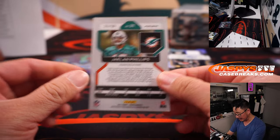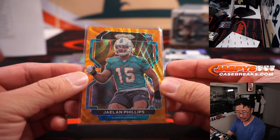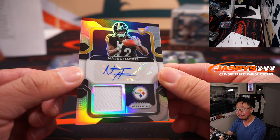There's Jalen Phillips to 60. Yes, and there is a third autograph in the box. This is for Miami. That's for AIM. And it's a nice one, too. Jersey and autograph, Najee Harris. That's a catch.